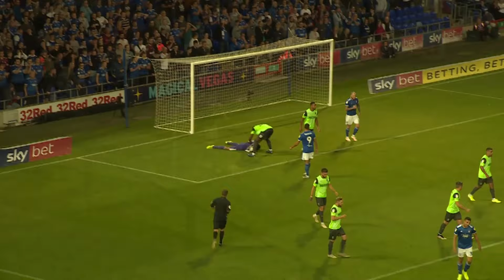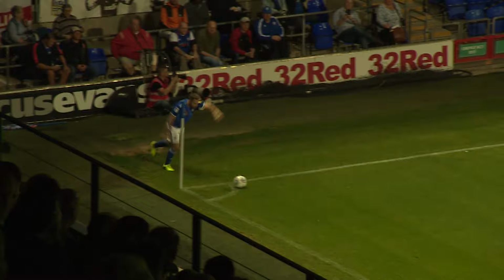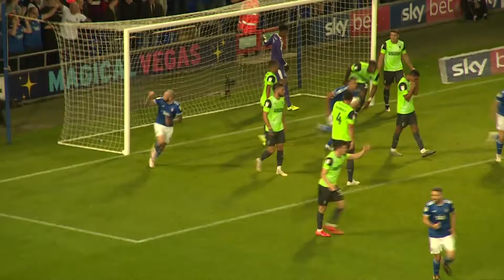Let's see what Alan Judge can do from the quadrant off to our left. Exactly 10 minutes on the clock. 10 to go at Portman Road. Judge in towards the far post! It has to be headed in! And it is headed in!